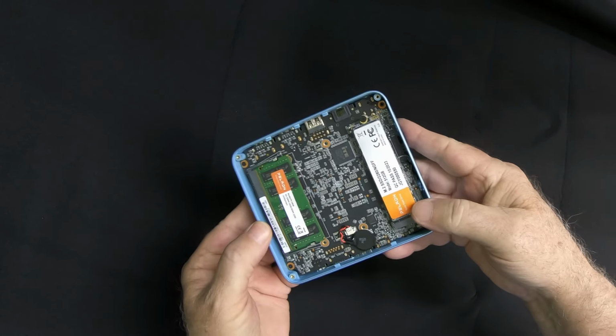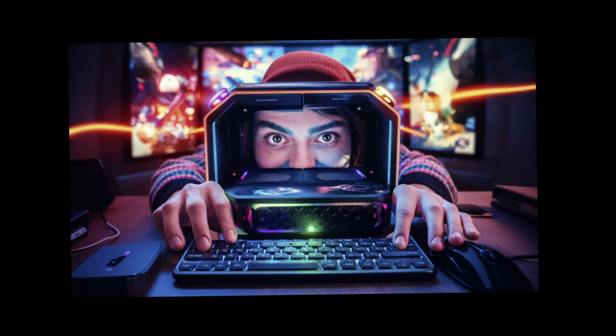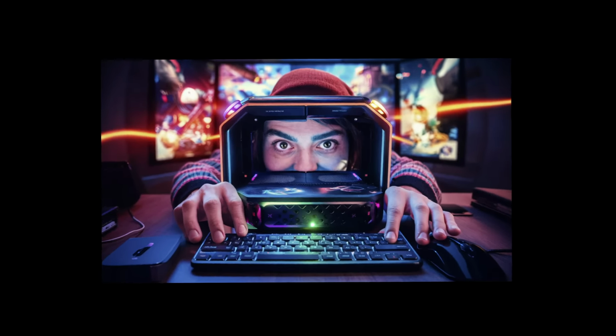It's sturdy feeling. Now that answers the first question, which is quality, and I would have to give it a 4.5 out of 5 score. And at this price level, that's a high score, guys. Let's go ahead and get it hooked up and see what we get for specs, performance, gameplay, and more.